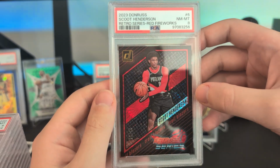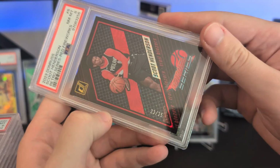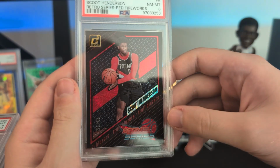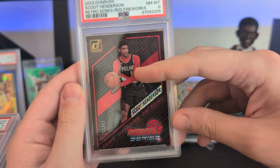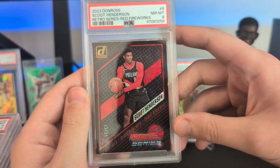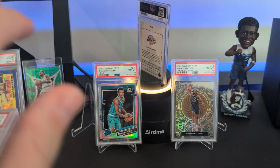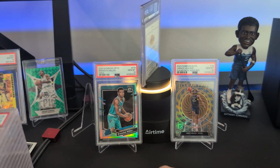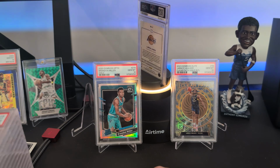For these Elite International boxes that I was looking through earlier, this is a Fireworks Retro Series 225, a Scoot. Really love the color of this card. It matches his jersey almost perfectly. So that'll be a keeper for me. Expecting a turnaround season for Scoot. But like I was saying, getting into some Obsidian here.